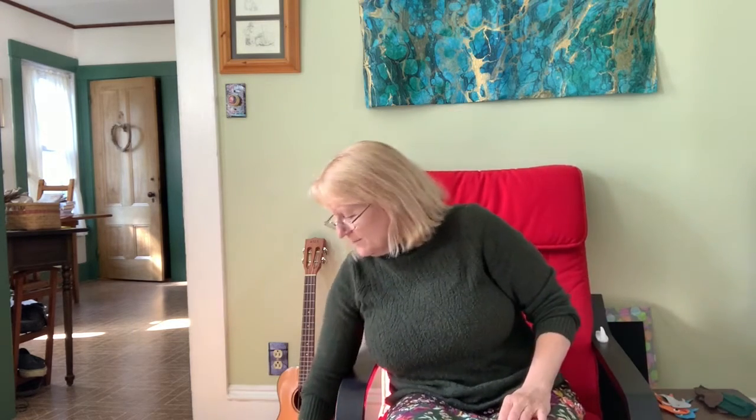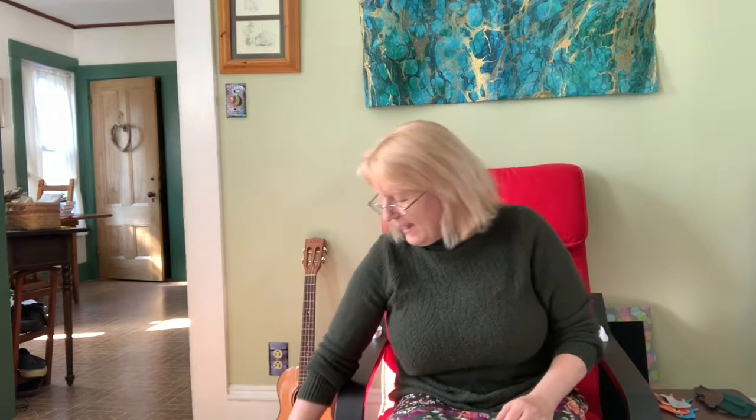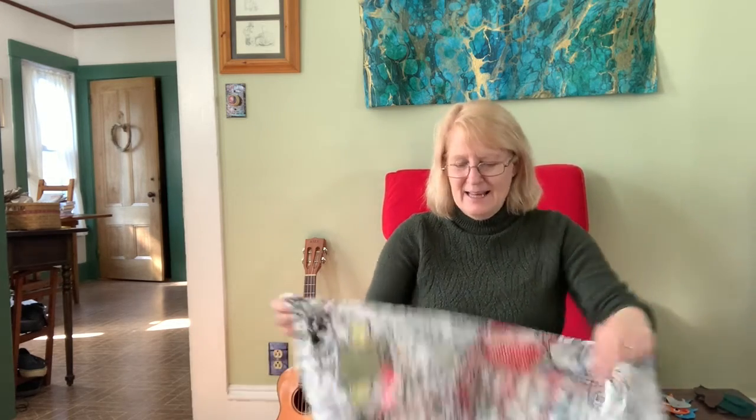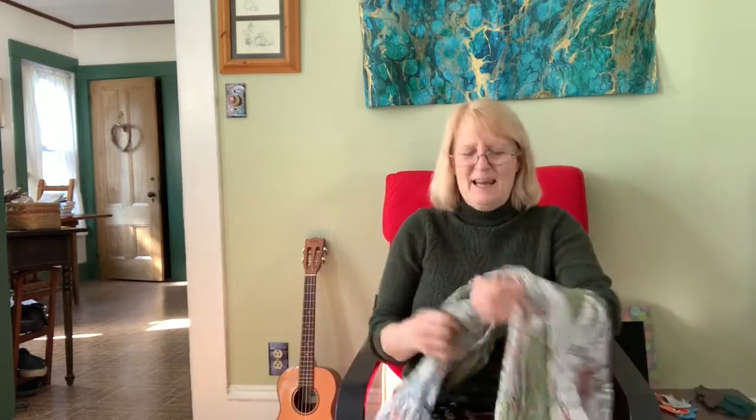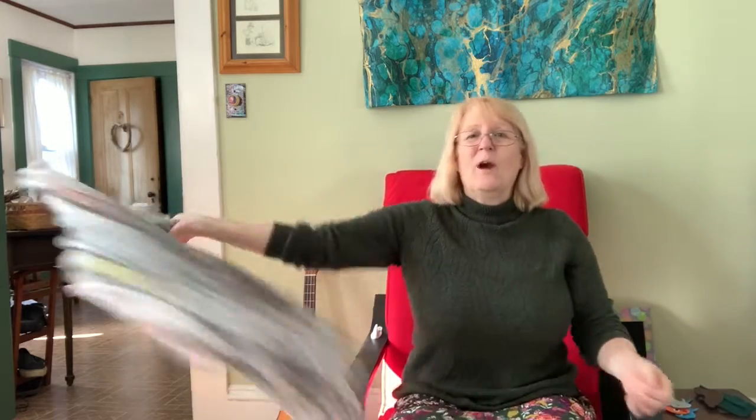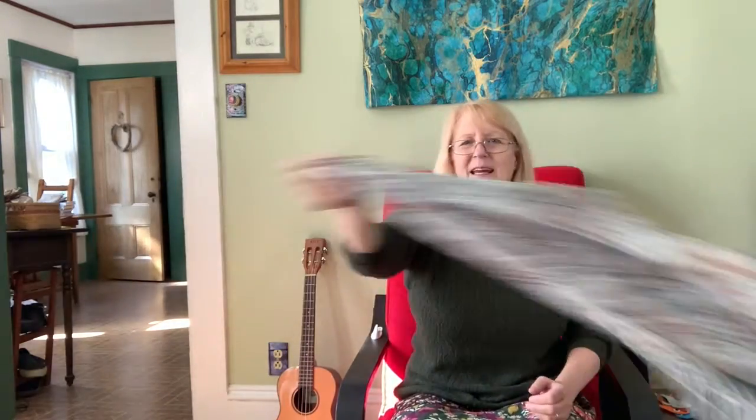So today we're going to play with scarves. And you can use anything. You can use a paper towel, a napkin, a scarf, a blanket. And today I decided I wanted something big, so I found this huge scarf around the house. So I'm going to use that today. We're going to wave our scarves up high, and down low, and in the middle. And the reason we're doing it is because it's fun to do.